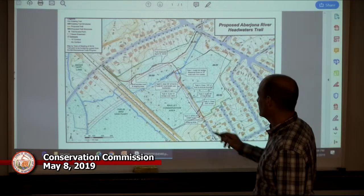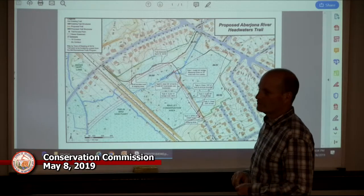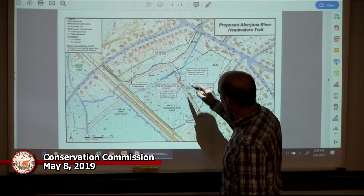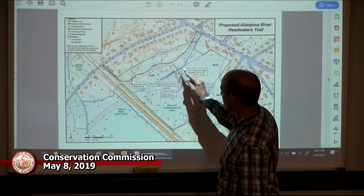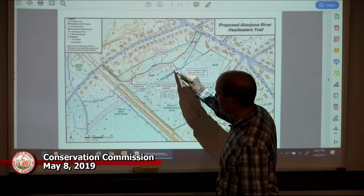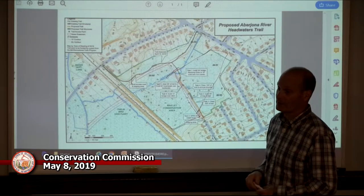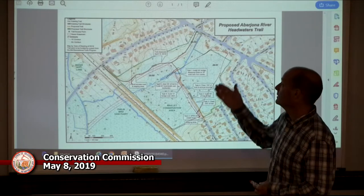My understanding is this is deeded. These are deeded to the Conservation Commission, verified by our GIS coordinator. And which one is not? This is an existing trail, and the new trail only touches that side by 5 feet. But it is on that side. Is that sufficient grounds to not permit the bridge?